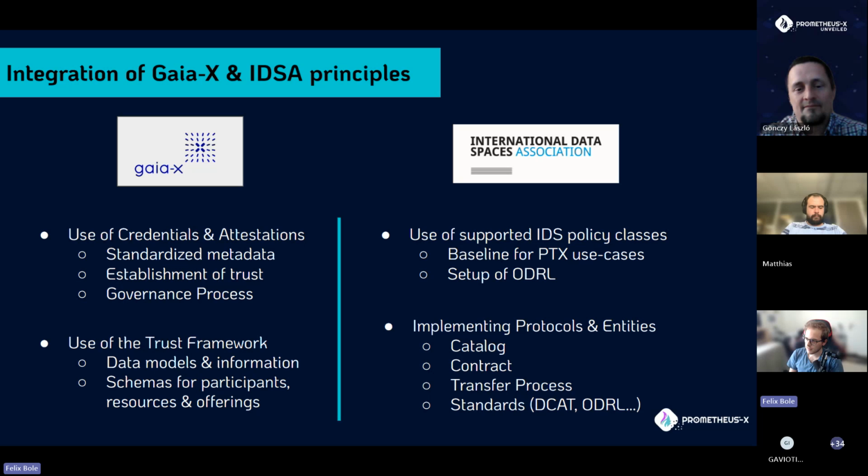But I'll start by saying what Prometheus-X aims for in terms of standardization, in respect of different standards and processes and protocols that are defined out there. Prometheus-X is a kind of fusion of ideas and principles that Gaia-X and IDSA are defining, such as the protocols, the standards that are used, and the description of entities within these groups. So, for instance, from Gaia-X, we are basing a lot of our work on their trust framework that defines some important entities in the data spaces, such as how data resources are declared, how services are defined, how software resources are defined, service offerings, participants, etc.